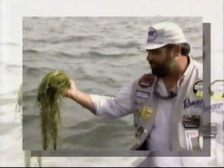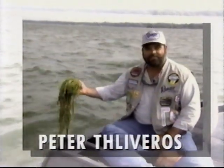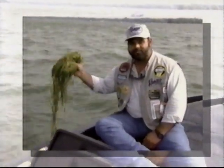This is Eurasian milfoil, and as you can see, we're out here in the middle of the lake in Minnesota at the Bassmaster Top 100 on Lake Minnetonka. We're going to teach you in this show a little bit about how to fish this type of cover and how to find it out here in the middle of the lake, what to look for, and how to catch fish out of it. Stay tuned.